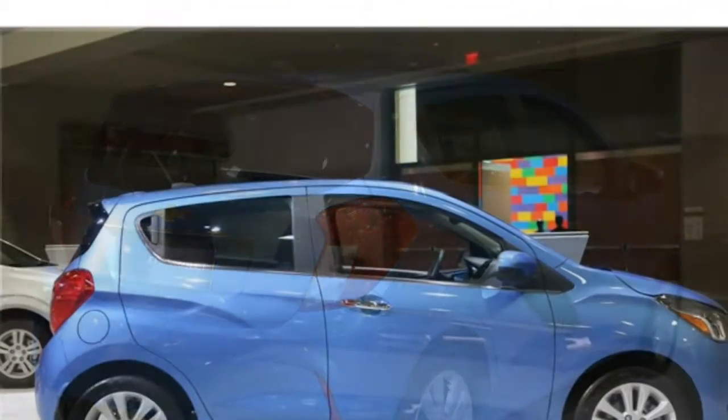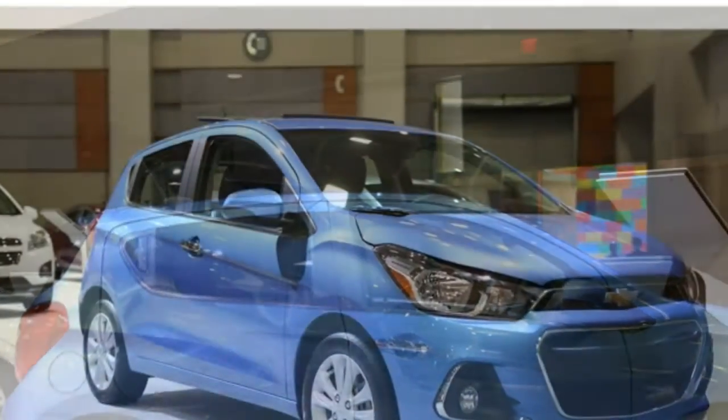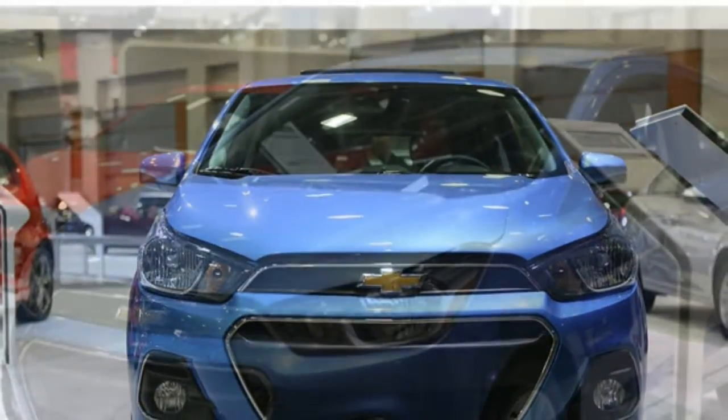Seating. The Spark's front seats are roomy, but they may not be comfortable because of their upright design. The rear seats are not roomy, and they will almost certainly be uncomfortable for anyone but children. The cargo hold isn't very spacious either, even for a subcompact car.